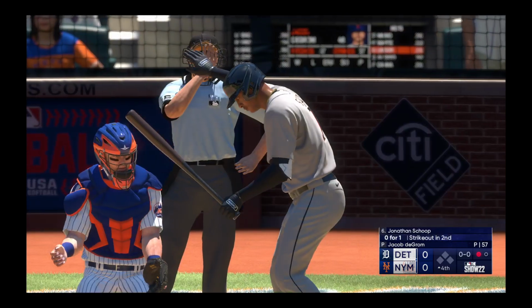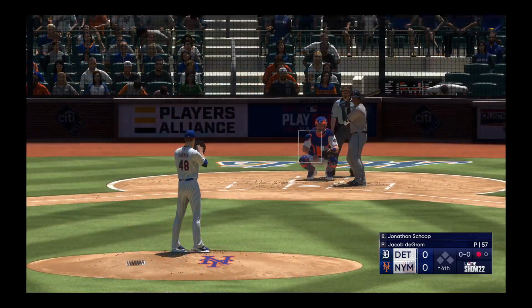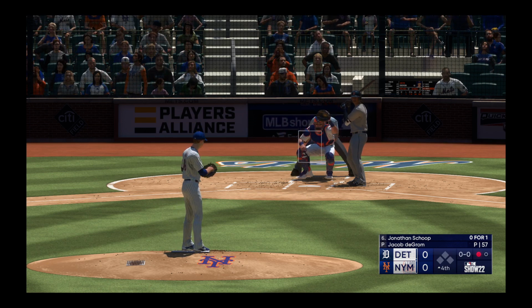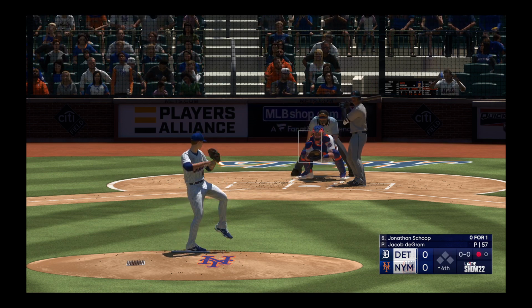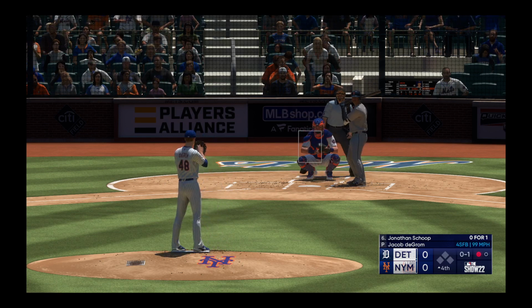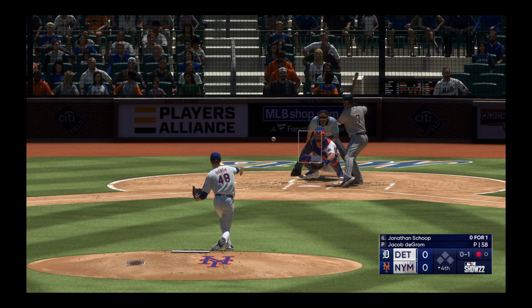Well, he's doing a nice job of keeping the ball out of the air. Lets the defense work behind him with another ground ball. Good execution. Scope batting with one down, takes a strike. Not what he's looking for there in the 0-0 count. Looks like he wants the ball down and in.